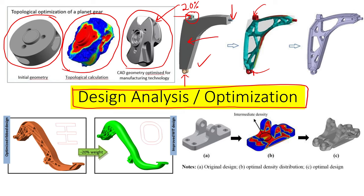Only optimize this part. So your computer will output something like this. It's not feasible to be manufactured like this. You have to convert it into something manufacturable. So this is your work, to convert it into a proper CAD.